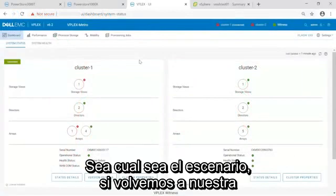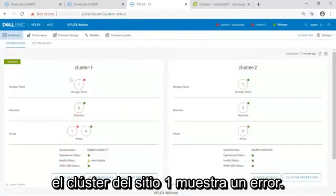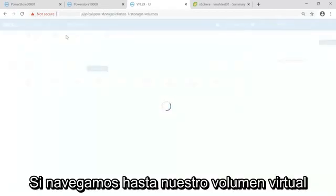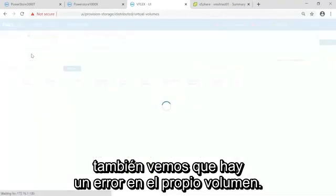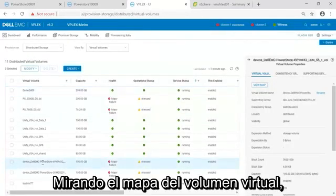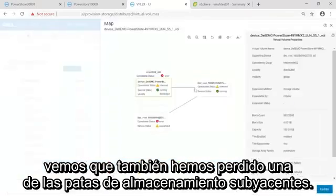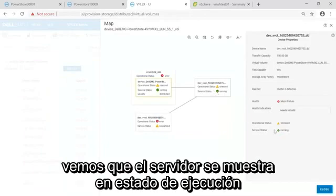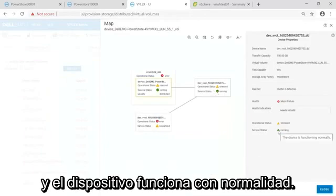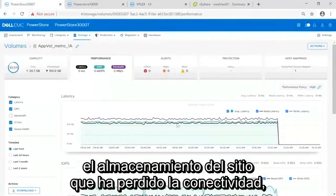Whatever the scenario is, if we come back to our Metronode interface, we can see that the Site 1 cluster is now showing a failure. If we navigate to our virtual volume, we can also see that there is a failure on the volume itself. By looking at the map of the virtual volume, we see that we've also lost one of the underlying legs of storage. However, by inspecting the remaining leg, we can see that the service status is running and the device is still functioning normally.